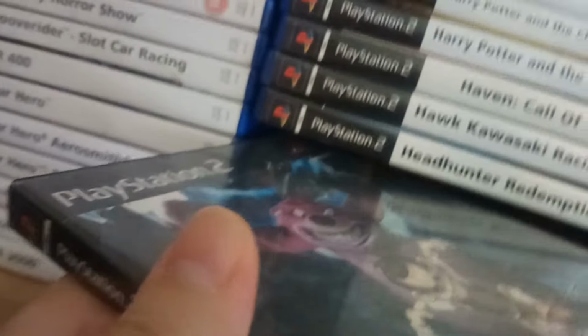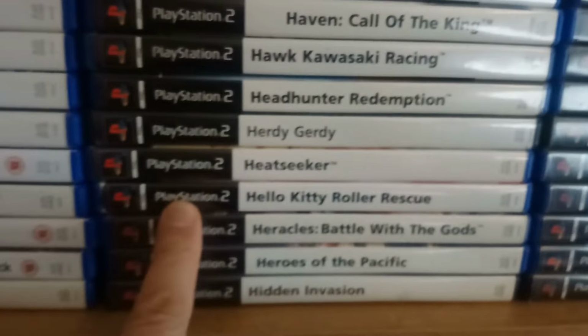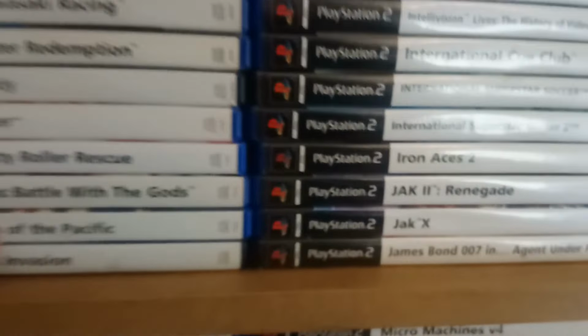Giant purple bear chasing after you. Look at that one, get over the top, there we go. I do like the cover on that one. Hello Kitty Roller Rescue, which we did play for PlayStation 2 months. It's actually not a bad game, that one. Honestly, not as bad as you think it's going to be.